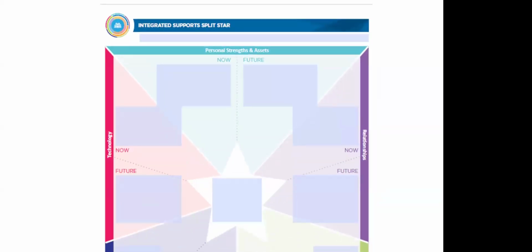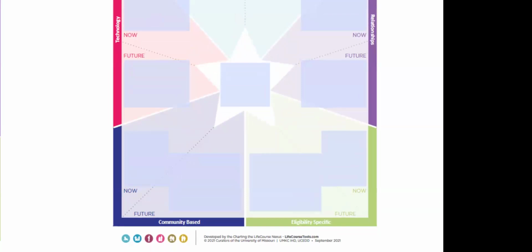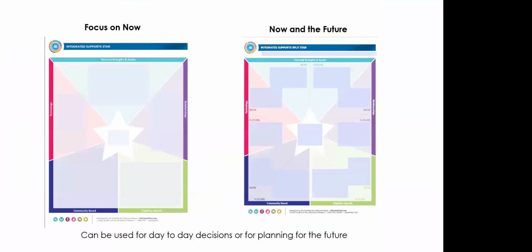What's cool about this is that it's, again, fillable, and so you could put anything in these spaces. In fact, sometimes you may not even be filling out one of the day-to-day decisions, like eligibility. That's nothing to do with you. So you might work on technology and maybe on community-based. So these tools can be used whatever way that you want.